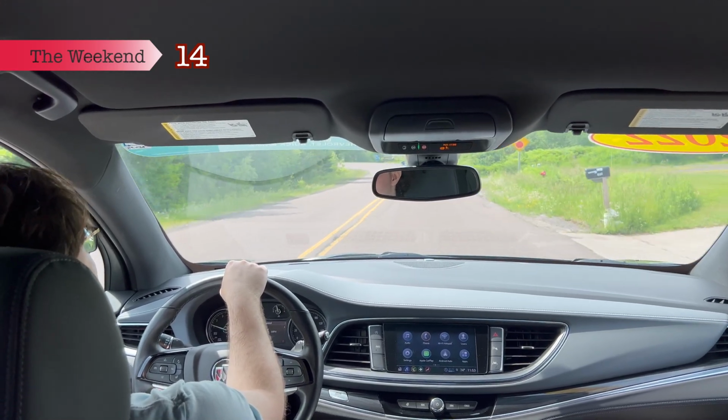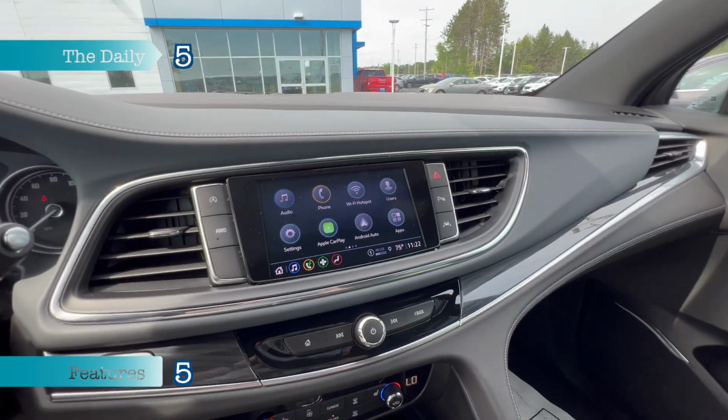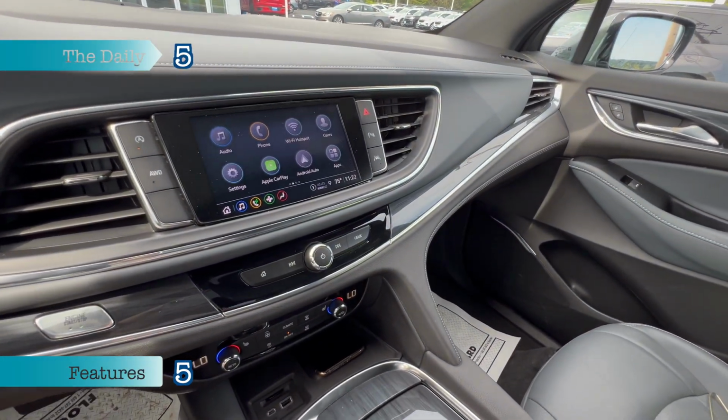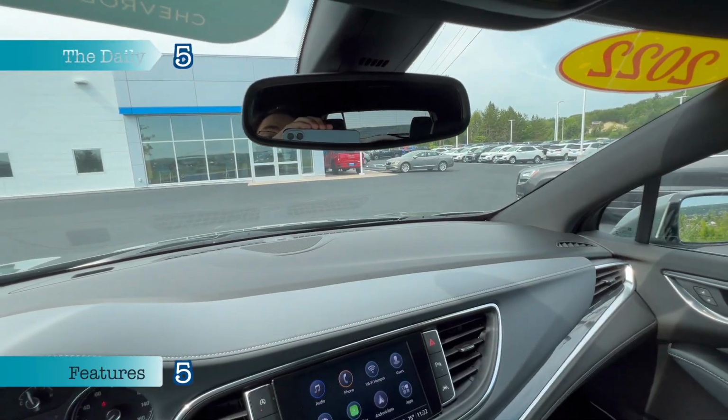Again, normal cars typically don't fare well in this set of categories, but they do fare well, however, in the next set, the daily categories. Starting off with features, we got a pretty reasonable amount of features in here, though we're missing a bunch of options as this is a mid-spec model, and I'm giving it a 5 out of 10 for that.